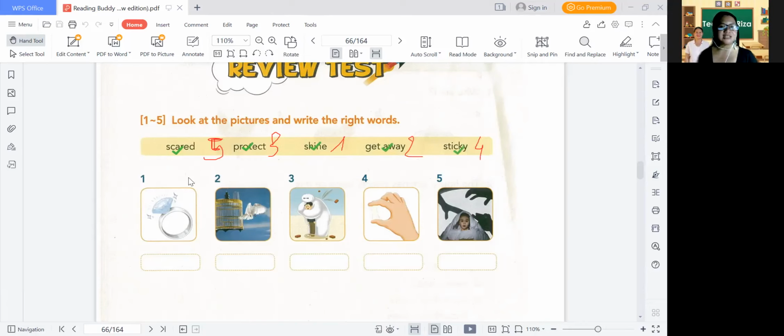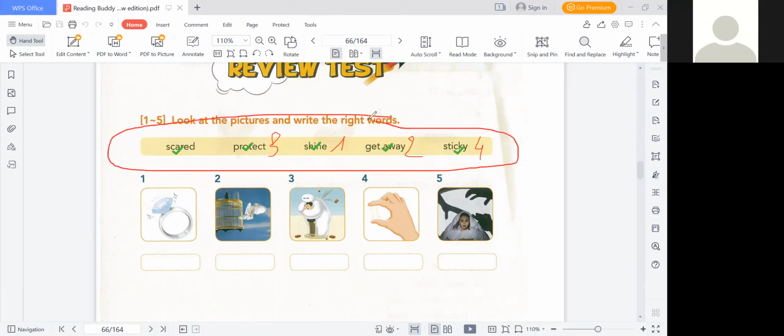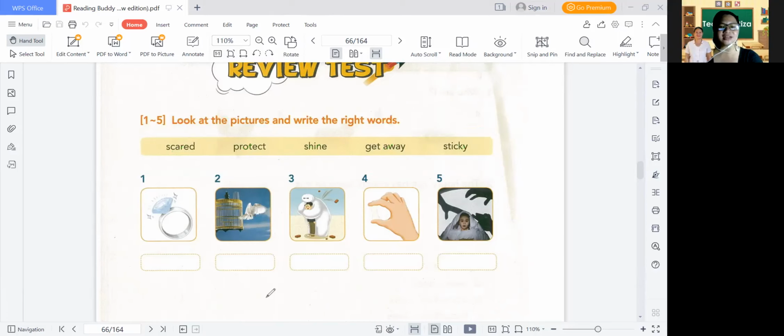Okay, can you please tell me again your answer. For example, number one, or the first word, we have scared, number five. Okay. Protect, what number? Number three. Very good. Shine, what number? Shine, number one. Very good. Get away, number two. Very good. Sticky, number four. Okay, correct. Very good, Julia. Perfect score.